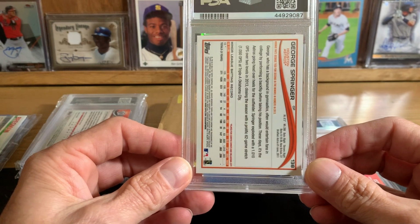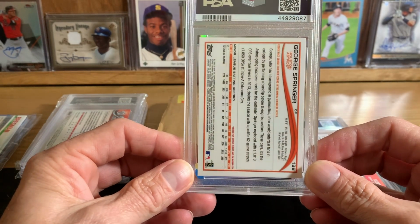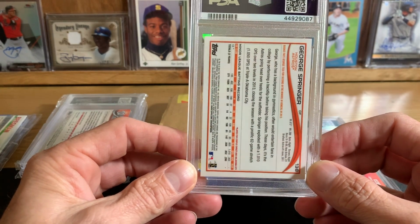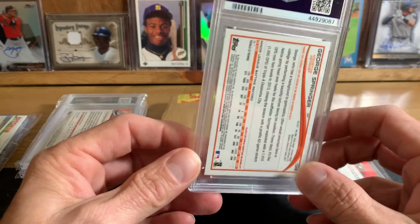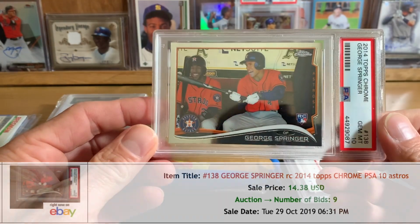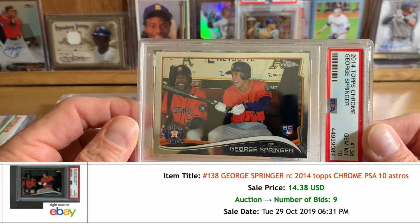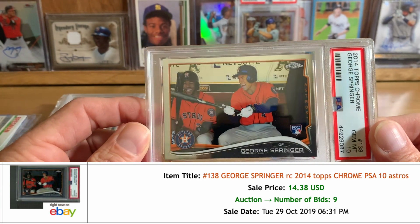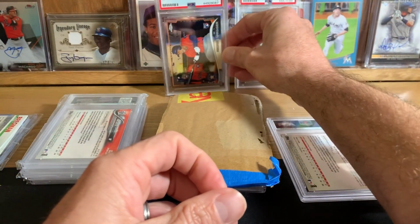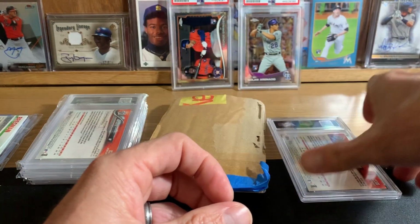So here's a George Springer. I just sent this one at the time. Springer cards were doing really well, or at least on the uptick. I thought it looked pretty good. I see the left to right centering on the back, not great. 10. Goodness gracious. Gosh, I really did well on these chromes. Again, same thing. The surface was really good. And I thought it would grade well, and it did. Heck yeah, a couple of 10s.